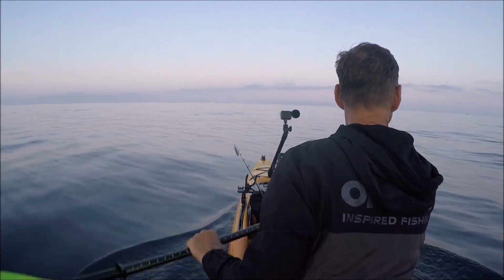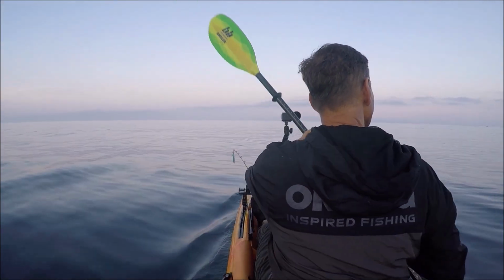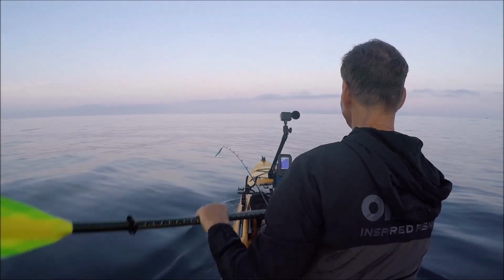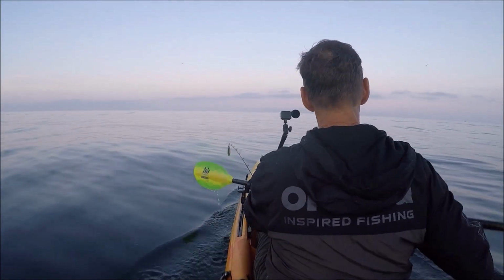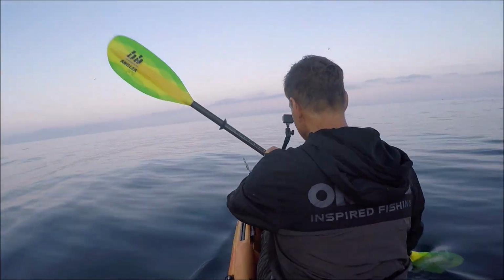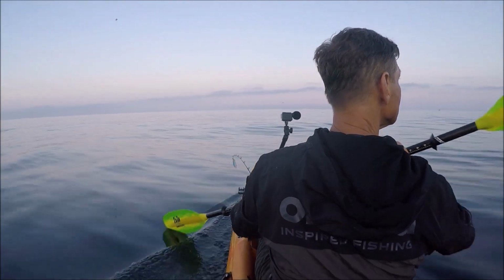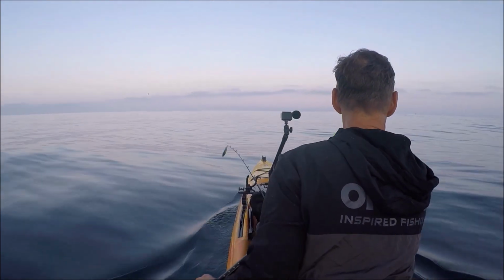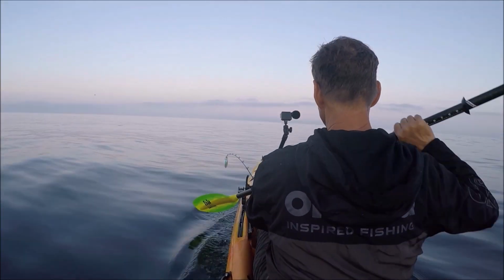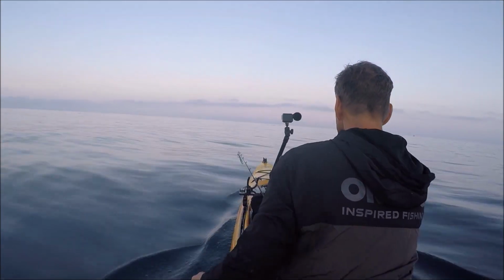I launched in gray light, was out in about 120 feet of water, getting my paddle on, watching my meter. I had the flat fall on, the slow pitch jig, looking for a structure on the bottom to drop on. I found a big rock with a lot of bait on it. I marked the waypoint right away, dropped down, caught a sandy, and came back.